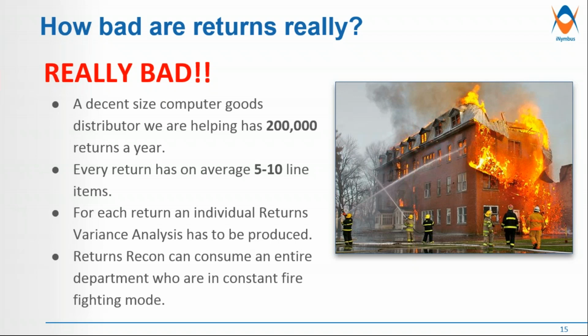Return reconciliations can consume an entire department who's in constant firefighting mode, right? So they're always trying to get ahead of them, and as most of you may know, there are also timelines associated with them. So if you don't dispute it within a specific time period, you're also out of money right there.